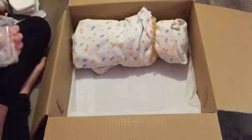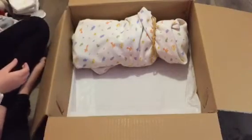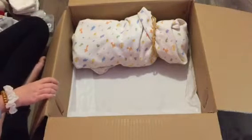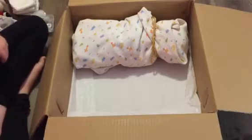Oh, we got two other little pacifiers. Hope you guys can see. I'm not really sure, but those are really cute. They're also modified to be magnetic. Maybe I should put Buffy. Oh, here it is.